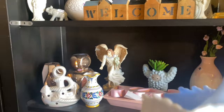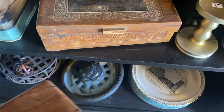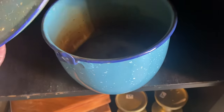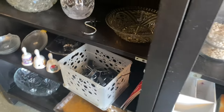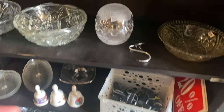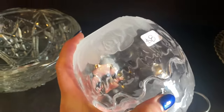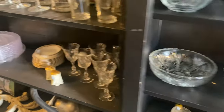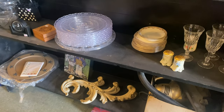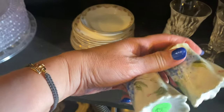I looked at this a whole bunch of times. I like this little pot too. Oh, there's the egg. Remember the egg that I showed y'all in the first video? That's super cool. I think I have to get the egg this time. I'm totally forgetting to film for y'all because I am just trying to get so many of the goodies.